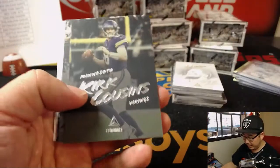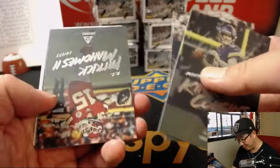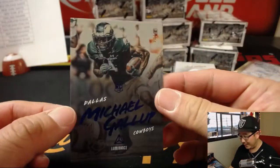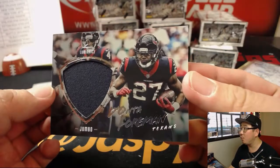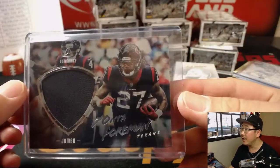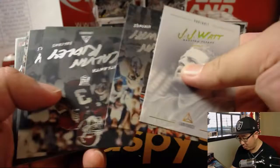All right, there's Kirk Cousins. Kind of looks weird in purple, right? We've got Dallas Gallup out of 99. And Deonta Foreman, Luminance Relic for the Texans. Leonard with that one. Yes, Matt, it is break number one. There's JJ Watt. JJ turned down for Watt.